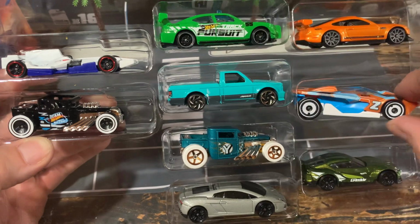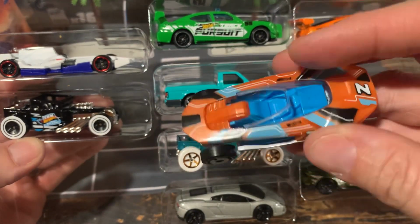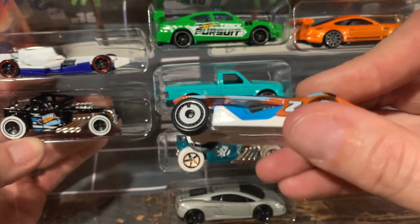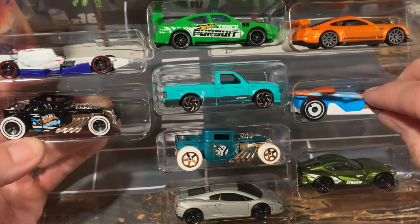Another exclusive is this Warp Speeder fantasy casting. I know, but man, I just think it looks cool. I love the color on this, right? Of course, they had the treasure hunt version of this last year in the pink and white. Not bad. It's kind of grown on me.